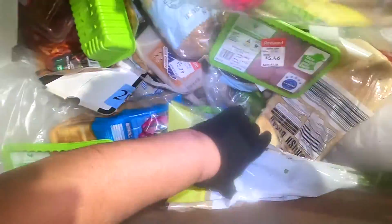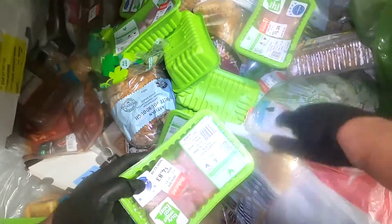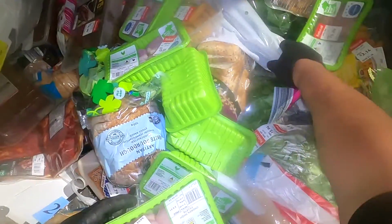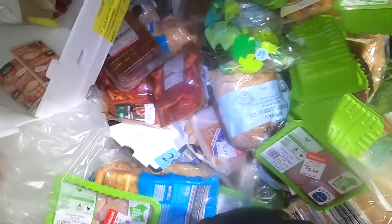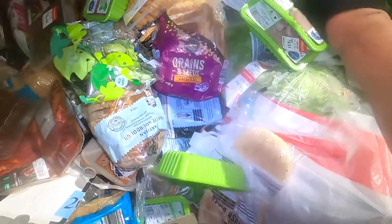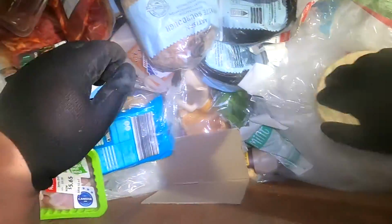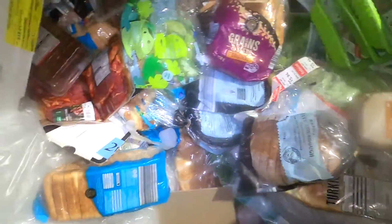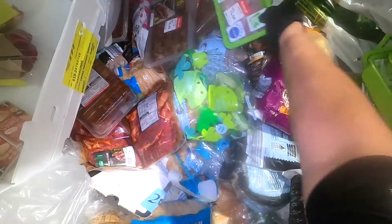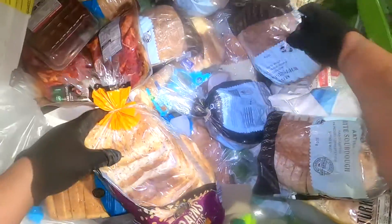Definitely gonna save a couple of bunches of roses, if anything. Yeah. We'll put these to the side for now. I'm not down for saving the chicken. Chocolate milk. Just put these to the side. Let's see what else we can see. Find here. Tons of bread.